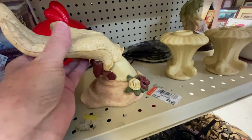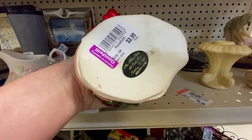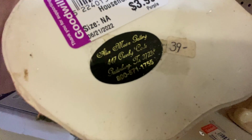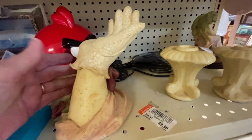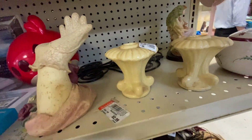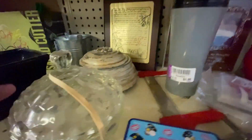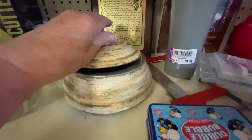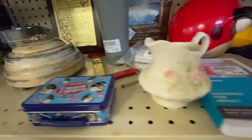I checked out this Victorian looking resin hand, Alice Moon Gallery in Gatlinburg, Tennessee. They're asking $3.99. Oh, original price $39? Wow. Nope, it didn't come home with me. These 2 candle holders, they're asking $2.99, but they're so dirty and there's no branding, and no, not taking this home either. So what is this? Ooh, a broken mirror inside a dish. I guess I better tell an employee about that.